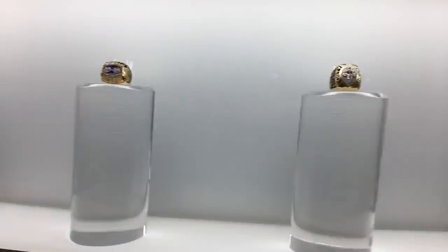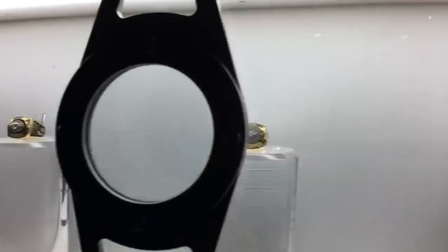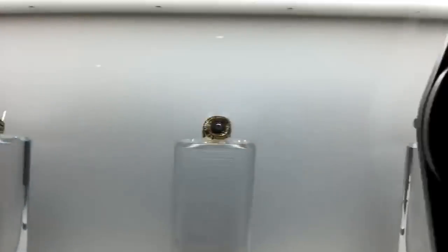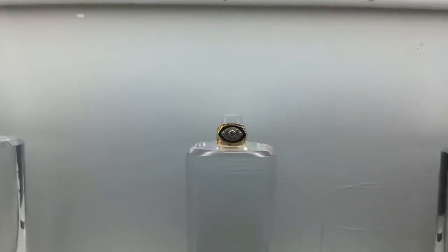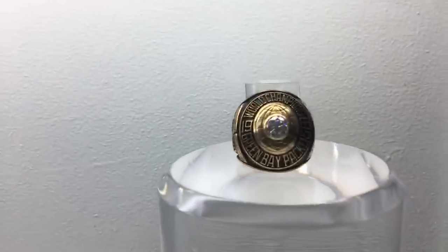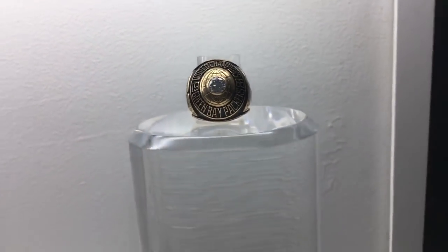Let's go back to earlier in time. Let's see what some of the early Super Bowl rings looked like. So this is really just a time warp back in NFL history. So we've got the first Super Bowl ring, which is the Packers, and look at this thing. It has 1 diamond.